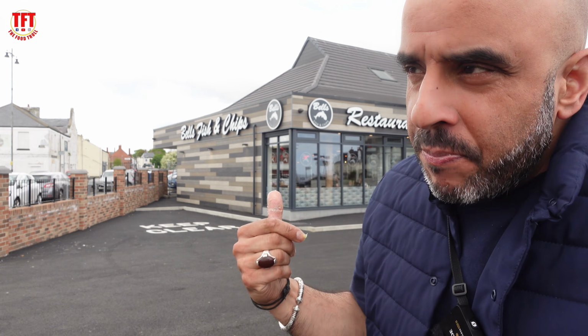Score time for the £1 million fish and chip shop. To be fair, if you want to come here, make sure you get a bank loan before you walk through them doors, because they are very, very expensive, especially if you're going to decide to eat in. We paid the takeaway prices. If you're going to go into the restaurant side, you're going to be paying a lot more. It's a disappointing 4 out of 10. Yep, 4 out of 10.